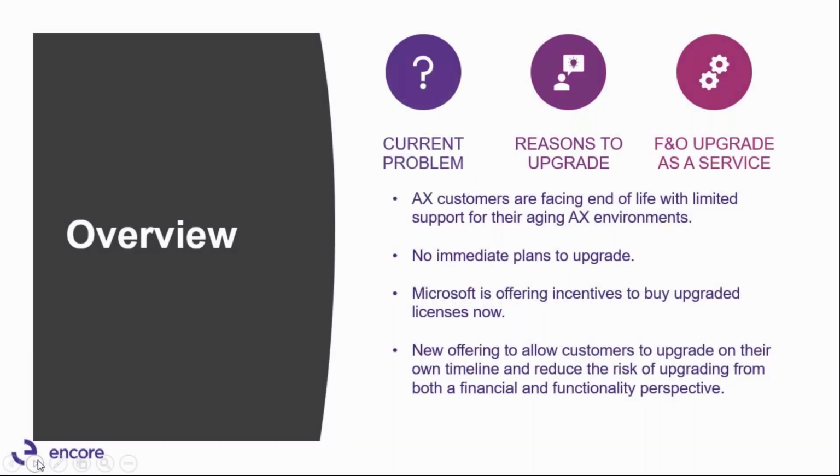So today, like the underpinnings of the Windows servers and SQL servers, we're facing the same thing. AX is facing end of life. A lot of folks have just got on the 2012 platform, or you're on 2009 and you're not ready to migrate yet. You know it's coming, but you want to take a breather for a while. Microsoft's now offering incentives to buy the upgraded licenses now. And then what we're offering is to upgrade you later on.